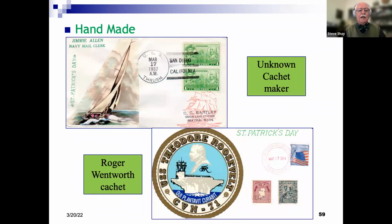Now we're going to see some handmade cachets. The top one features what I believe is a printed sailboat, possibly out of a magazine. The paper's been cut and pasted onto the envelope. I'm not sure of the relevance of the sailboat, but it was canceled aboard the Thrush on St. Patrick's Day, 1937. Don't know who made that one.